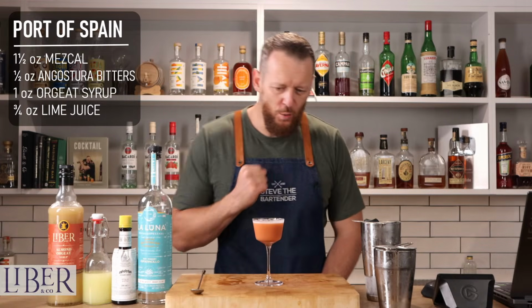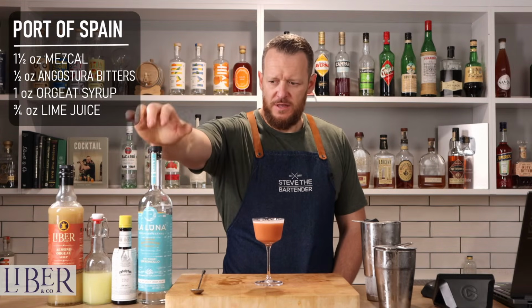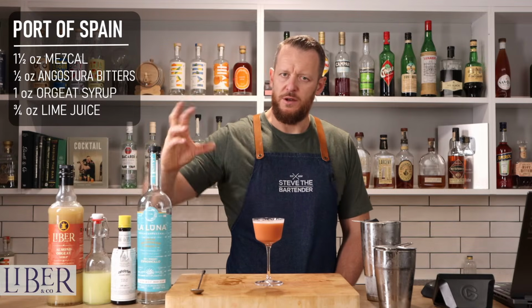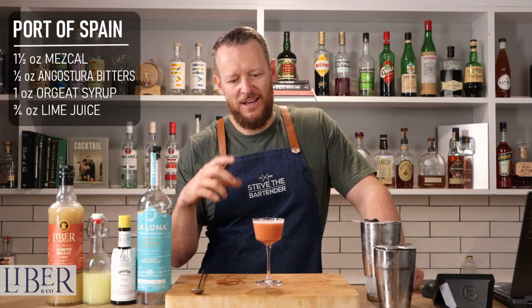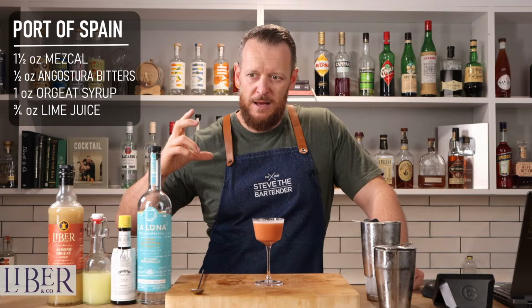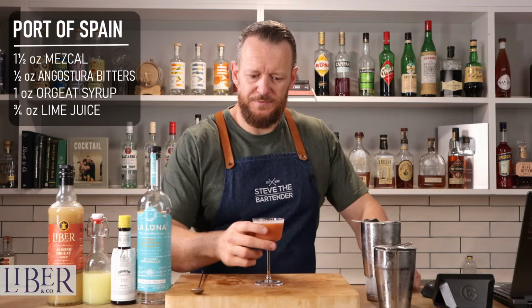Oh, that mezcal comes through. It's not an overly smoky mezcal. So I think this is actually quite a nice balance of smoky, earthy, vegetal kind of tones coming through the drink. It's very interesting when you have these expectations in your head. Like, I was thinking that this was going to be really over the top and clovey and spicy, but surprisingly the Angostura is tamed by the other ingredients.